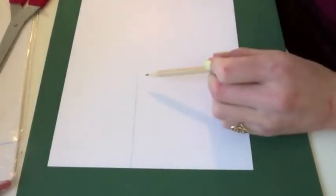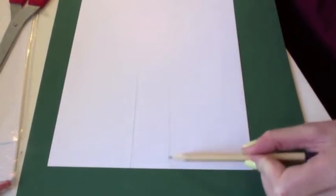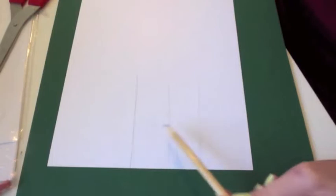So this is the quick line I drew to determine how big I want my cat. So from here to the bottom of the piece of paper. When looking at the image, you can see that it's kind of split into 3. So to keep our proportions correct, I'm actually going to roughly split this box into 3. So I've got the head, the chest, and then the skirt area.